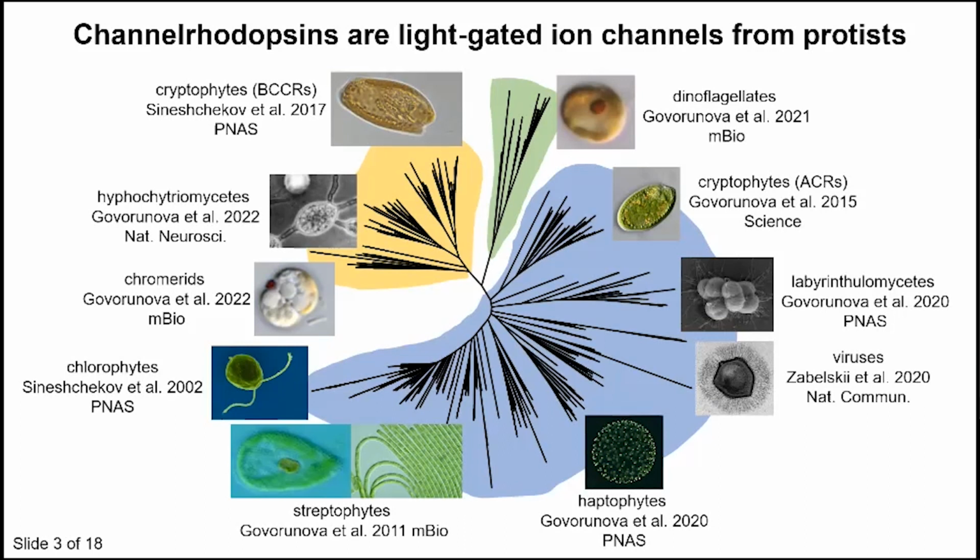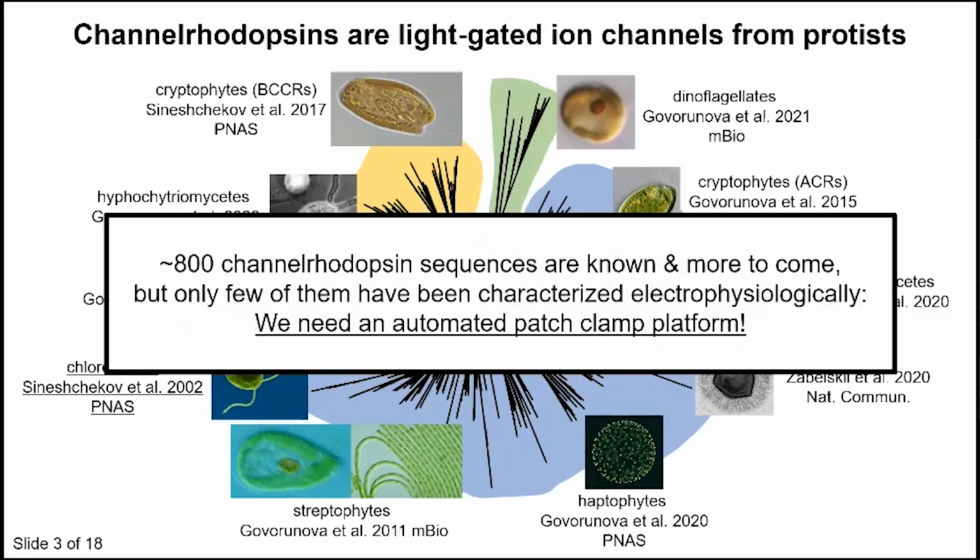In our lab, we do not run actual optogenetic studies in animals. Our job is to provide molecular tools for that. Different optogenetic studies require different tools, different in ion selectivity, in photocurrent kinetics, in action spectra, and so on. Oleg Senyshchikov in our lab demonstrated that the first discovered Channelrhodopsins, more than 20 years ago, act as photoreceptors in algal phototaxis. Since then, we and others have identified hundreds of Channelrhodopsins in various protists. Only few of these have been characterized electrophysiologically because of low throughput of manual patch clamp.